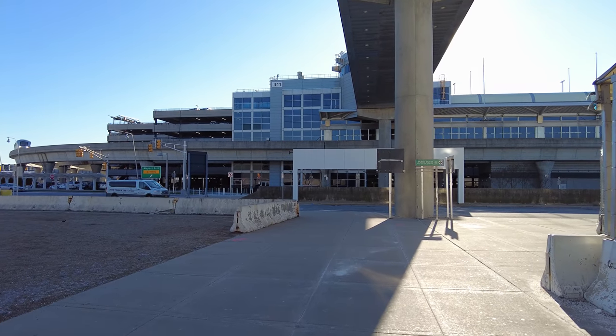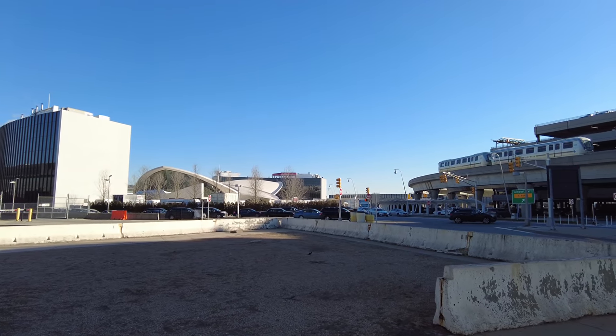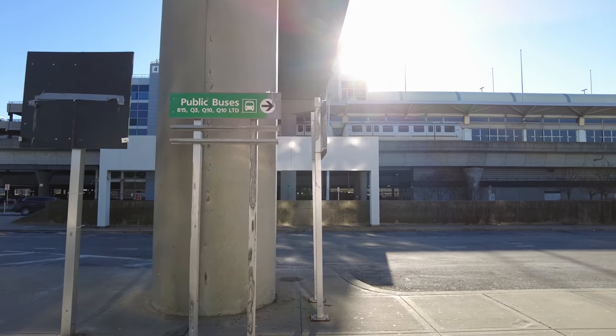All right. So down there's the TWA Hotel. It's an iconic hotel. It used to be in the old TWA terminal. It's a defunct airline.